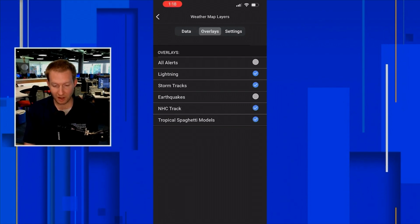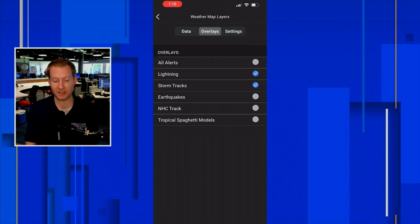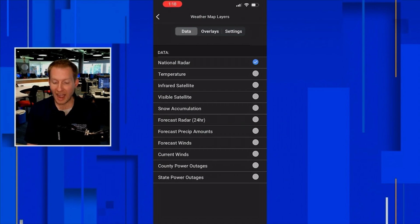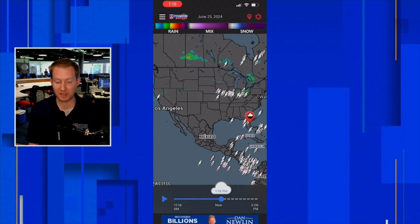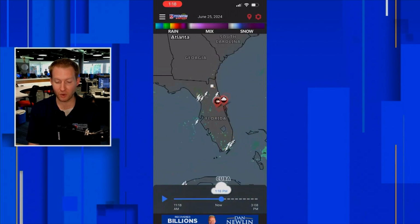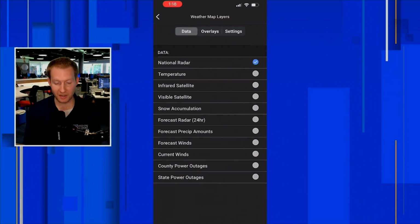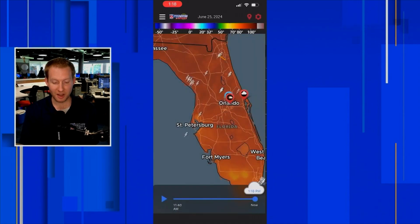So I'm going to turn off the alerts on the map and kind of clean things up. I like to have the storm tracks on as well. So that is in the overlay section. Now we're going to go to the data section, and this is really neat. So right now, of course, to see the radar, I have the national radar on. So that's where we can see everything that's going on across the country and, of course, what we care about in Florida.